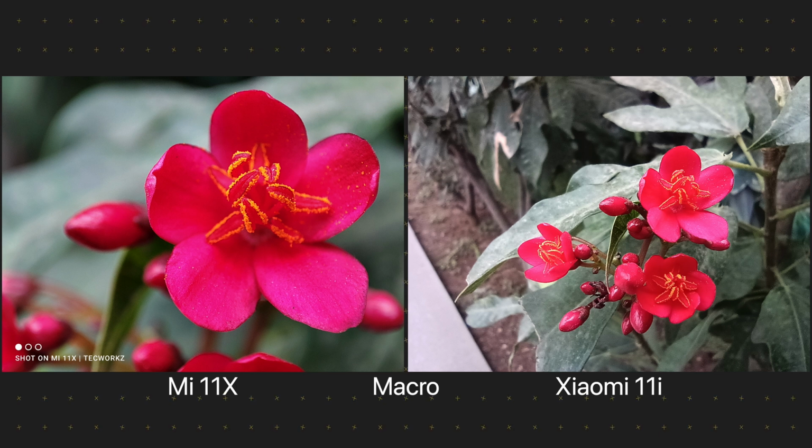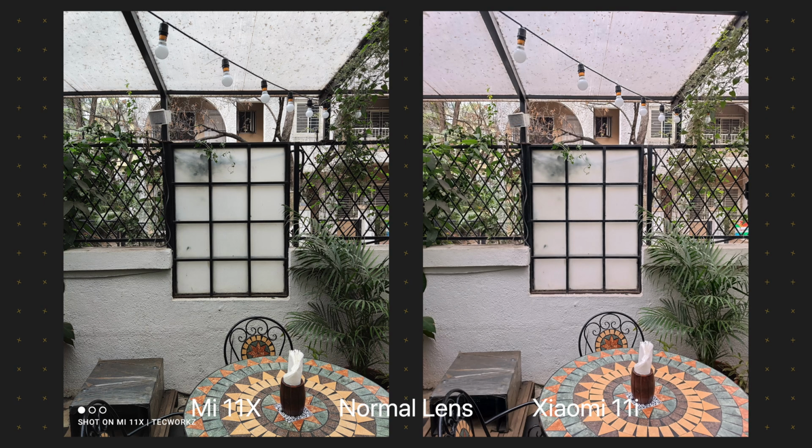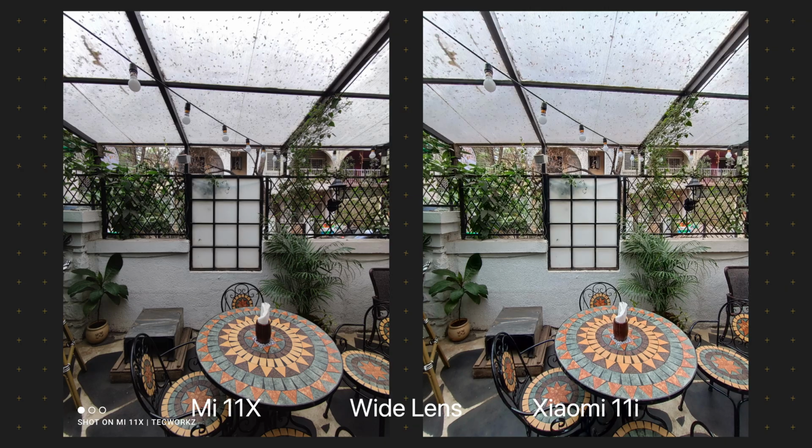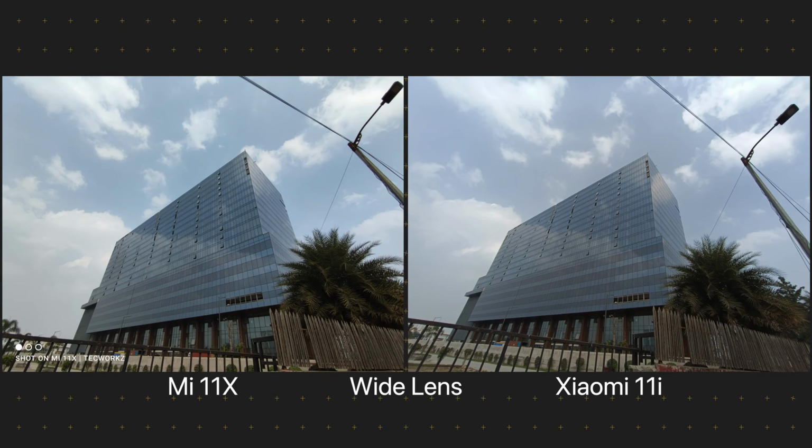Just remember, there should be ample light while taking macro shots with any phone, or else they would look very grainy. Like the macro cameras, both of them have a dedicated ultra-wide lens as well, and here is how much more of the scene those lenses let us get in the shot compared to the primary camera. Just like in this shot, the wide lens comes in very handy when you want to capture a wider scene and you don't have any space to move back. Both of them have an 8 megapixel sensor behind this lens, so these images are not as sharp or detailed as the ones from the primary camera.